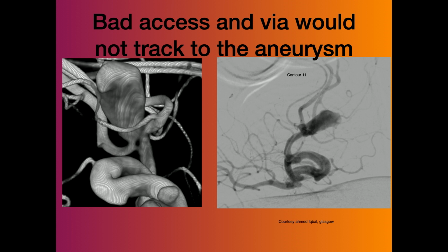If the access is very difficult, the VIA catheter may be too stiff and cannot get to the aneurysm. So in that case, we can use a softer microcatheter.